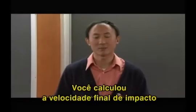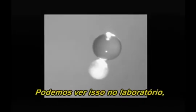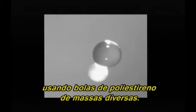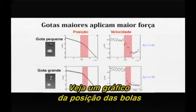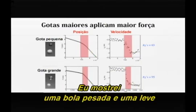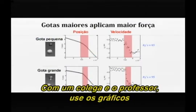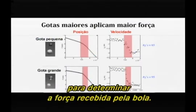So you've just calculated the final impact speeds of various insects. Now we can do the exact same thing in lab by using these styrofoam balls of various masses. What you're about to see is a plot of the position of these balls and their velocity versus position as a function of time. I've shown you a very heavy ball and a lightweight ball to simulate very heavy and lightweight insects. Now with your neighbor and the teacher, use these graphs to figure out how much force the ball receives.